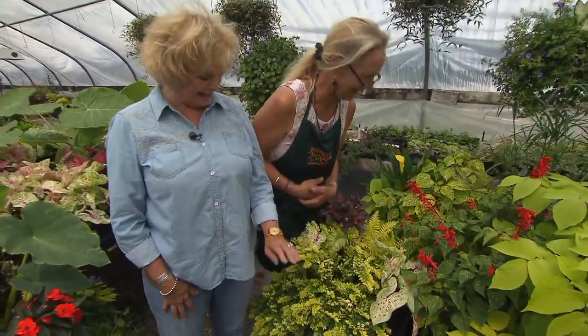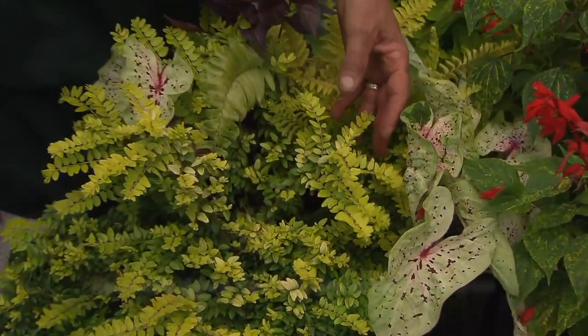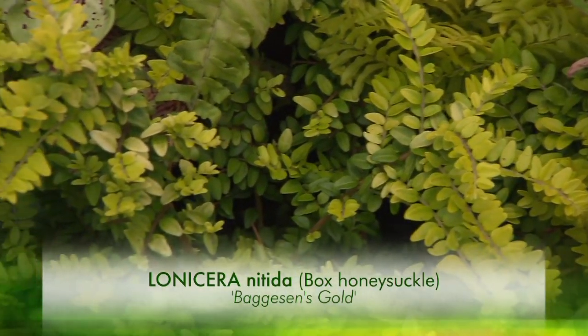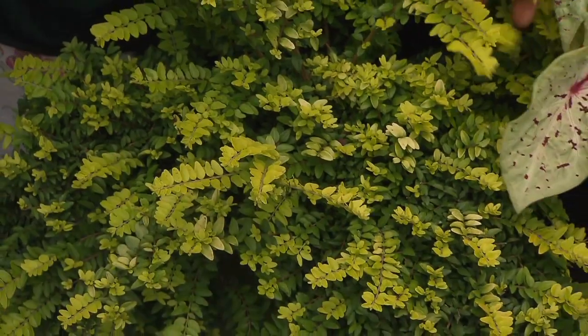I noticed you're petting it. Yeah, I like it because I like the color of the new growth. This is one of my favorite, and of course I have 100 favorite plants. This is an evergreen hardy shrub that cascades. It's called box honeysuckle. Lonicera is the family of honeysuckle, the vine. Right. So this is in the same family. So it's Lonicera nitida, Baggesen's Gold.